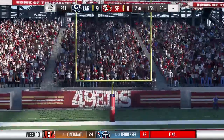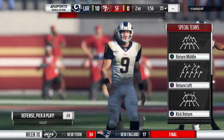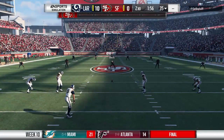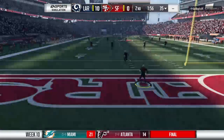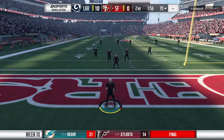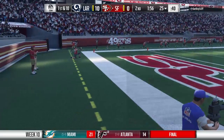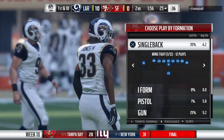It's up and good, and that'll increase their lead to 10-zip. Here's Tucker now out to kick this one away. And this will not be returnable. It's out of the back of the end zone for a touchback. Out on the field now, here come the 49ers.